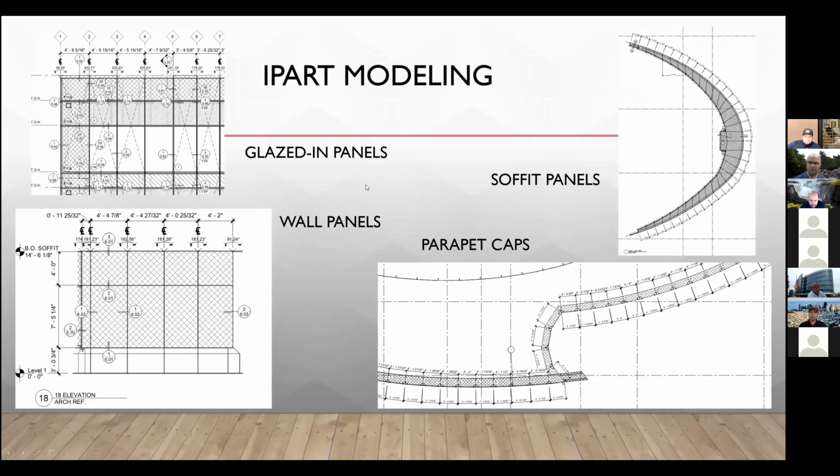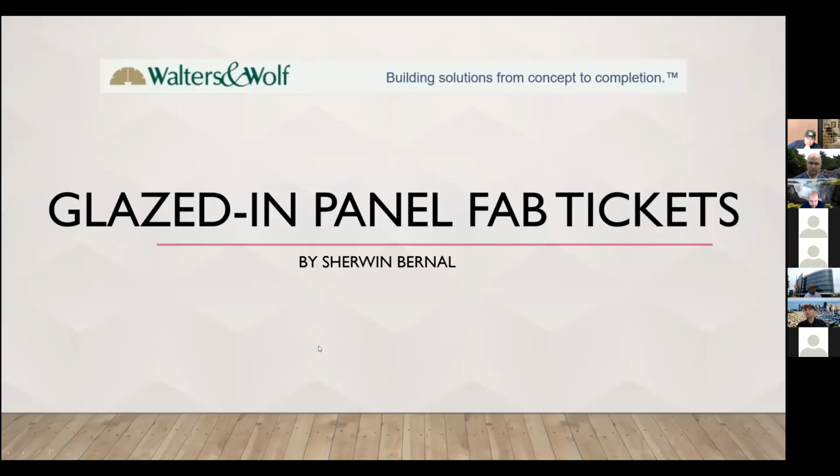This afternoon, we want to touch on iPart modeling and the different ways of how we use iParts. It can be used on typical panels where we can put a spreadsheet or logic into it, like the glazing panel, wall panels, soffit panels, and parapet caps.